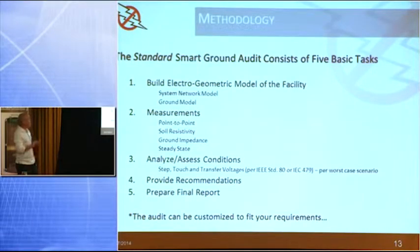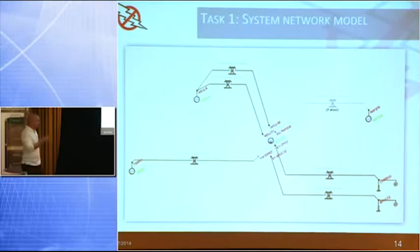So the methodology, typically we'll build an electrogeometric model. This is both a 3D model, a system network model, and the ground model. We'll do the measurements, analyze and assess the conditions, provide recommendations, and prepare the report. And again, this can be customized to whatever your customer's needs are. Okay? So, system network model.